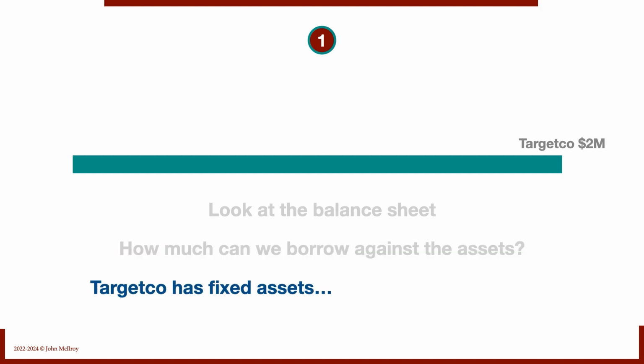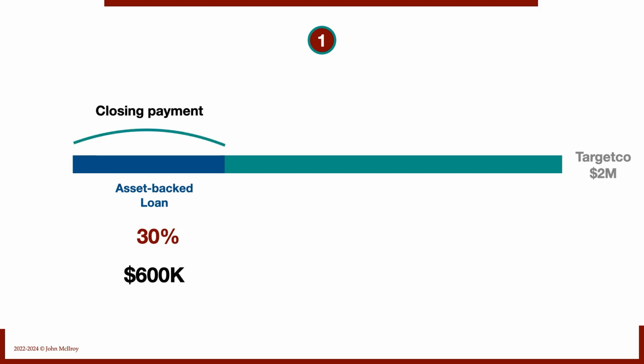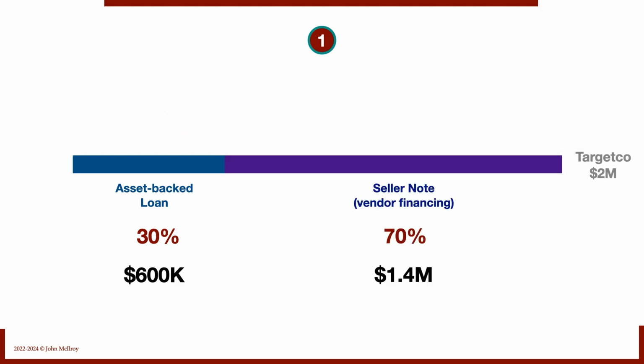We note that Target Co. does have fixed assets on the balance sheet, so we determine the fair market value of those assets, not the cost, not the book value, but the fair market value. And then we establish the loan to value ratio. What is that? That's the percentage of the fair market value that we can actually borrow against that particular asset. So that's going to give us an asset backed loan. In this case, it's 30%, which of course would translate into 30% of 2 million or 600K. That's our closing payment. The rest is seller note, 70% or $1.4 million. That's the payment over time.